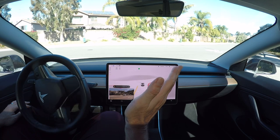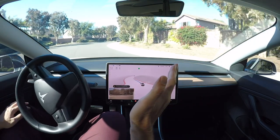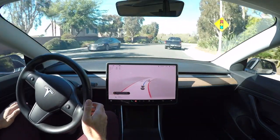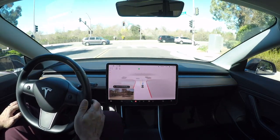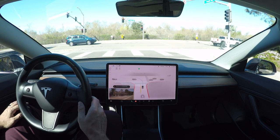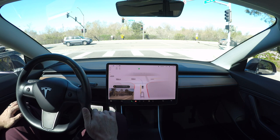You can see here I'm gonna stop, and it's kind of nervously taking a left here. But it did it. There's a car parked here, oncoming car as well. It's gonna turn left here. It's kind of hogging the aisle. I don't love that. Luckily the car behind me is not turning right, so he won't mind.